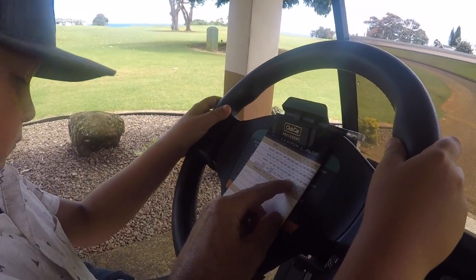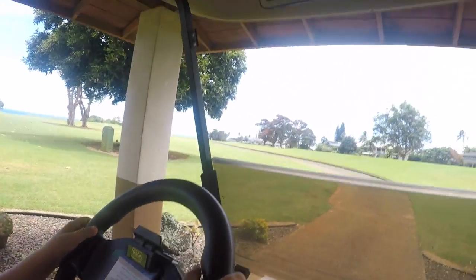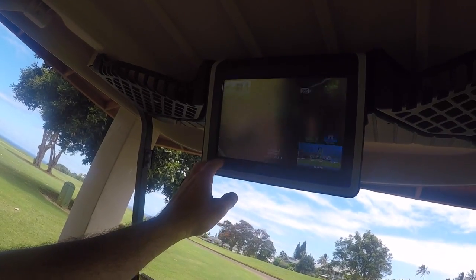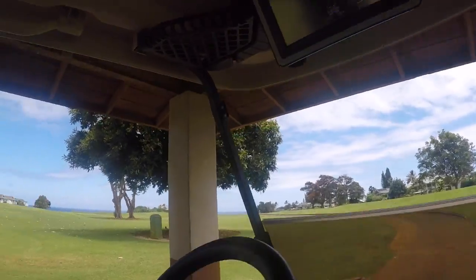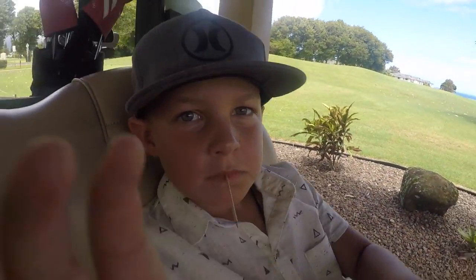Four, third handicap. 109 handicap, that's how hard it is. So we've got bunkers at 260, and we've got wind. Okay, all right. Here you go, Ryder, Mr. Caddy.